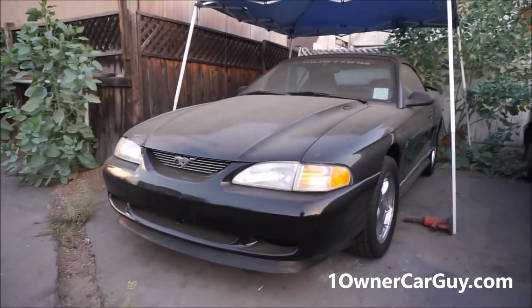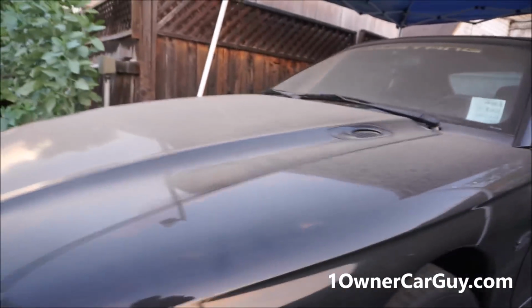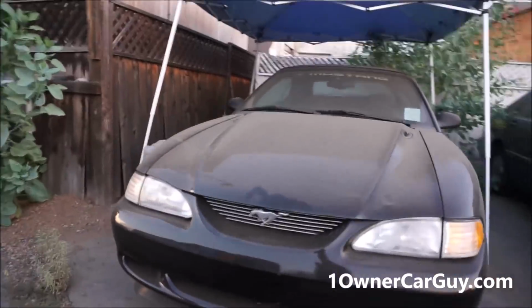Mustang GT, 95. 80,000 original miles. Convertible. Great shape. Nice car. Very clean. Get this thing out of here. I want to make you a deal on this GT V8. One of the last years for the 5.0.